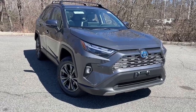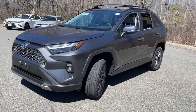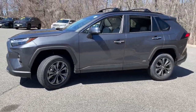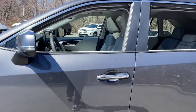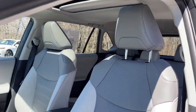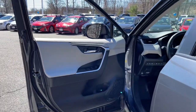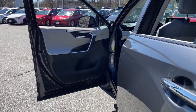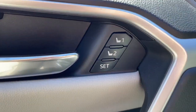Picture yourself in the 2024 Toyota RAV4 Hybrid. Here's a super efficient RAV4 Hybrid that's ready to help you navigate your future in comfort and style. This small SUV delivers all-wheel drive capability, the latest in safety and driver assistance tech, a refined and flexible interior that makes hauling cargo easy, and the power to add excitement to every drive.